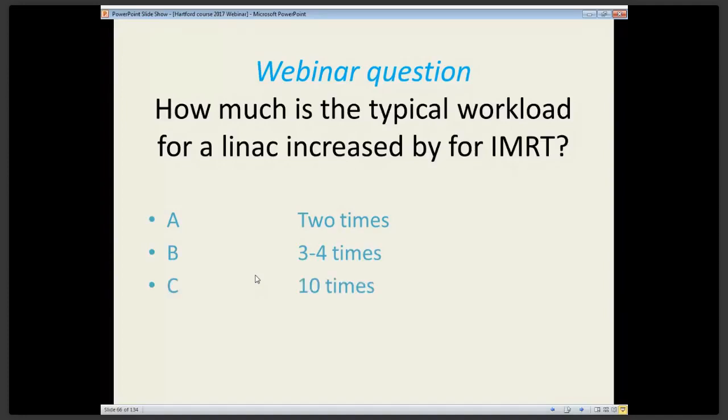When we do a shielding design for head leakage and neutron contamination, especially if the department is doing a lot of IMRT, we have to bump up the workload to account for the higher number of monitor units. How much is the bump up due to IMRT?